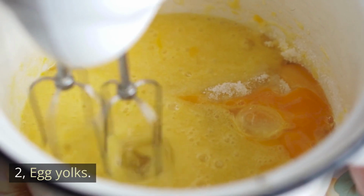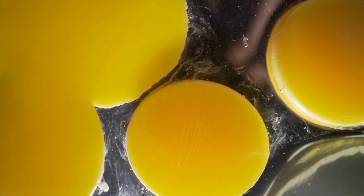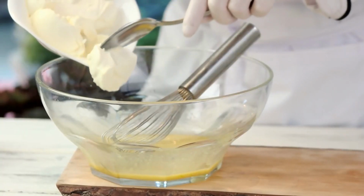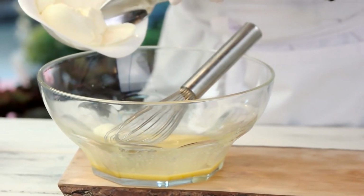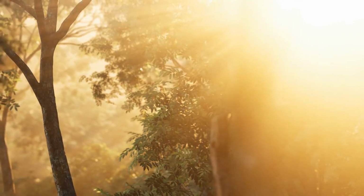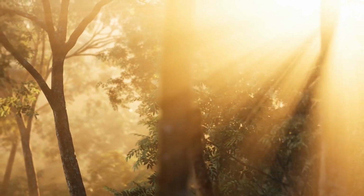2. Egg yolks. Egg yolks are another good source of vitamin D, making them a convenient and affordable option to incorporate into your diet. One large egg yolk provides around 44 IU of vitamin D, which is about 6% of the daily recommended intake. However, it's important to note that the vitamin D content of eggs can vary depending on factors such as the hen's diet and exposure to sunlight.